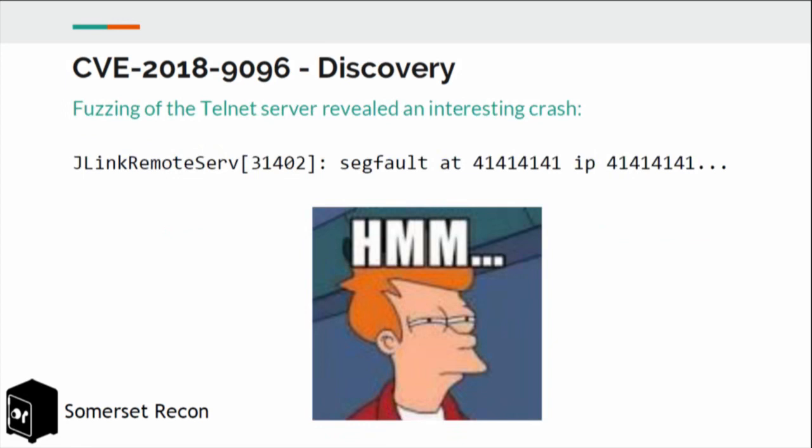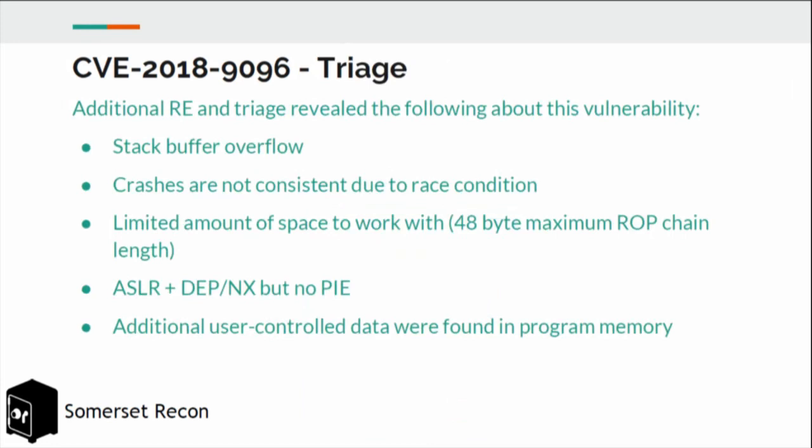We began fuzzing this and noticed a really interesting crash where we had overwritten the instruction pointer with AAAA, which is always good. We did a little bit of reverse engineering and triage on this and picked up a couple things. It was a stack buffer overflow that we were able to trigger remotely. We were not able to get the crashes to be consistent due to race conditions within the executable. We had a fairly limited amount of stack space to work with. If we were going to build a ROP chain, we were limited to 48 bytes. And again, we had ASLR and NX enabled on this executable, but PIE was not enabled.